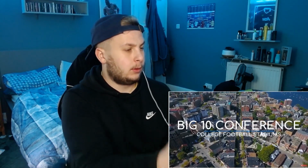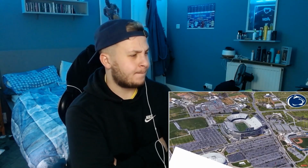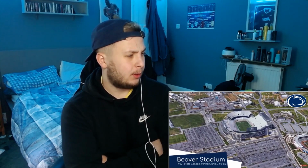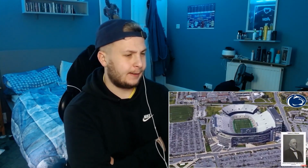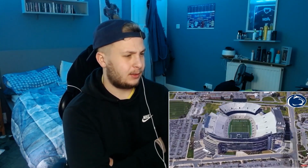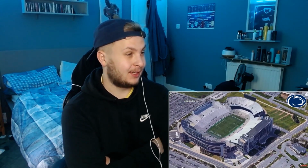Here are the Big Ten college football stadiums. Here we go. Beaver Stadium, home of the Penn State Nittany Lions. Penn State Mutiny Lions. James, a beaver who built the stadium. Most beavers build dams, but in this area of Pennsylvania, it's a little more sophisticated. I like it. That's massive. That's what she said.